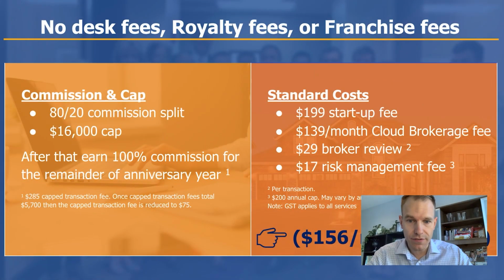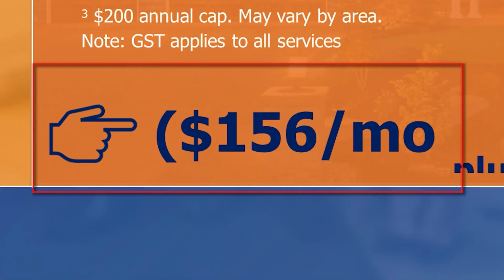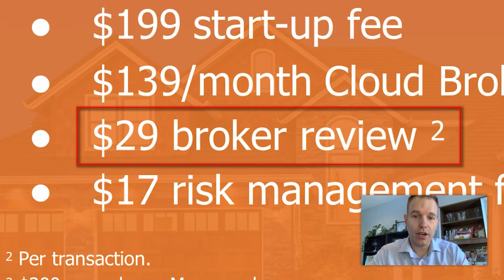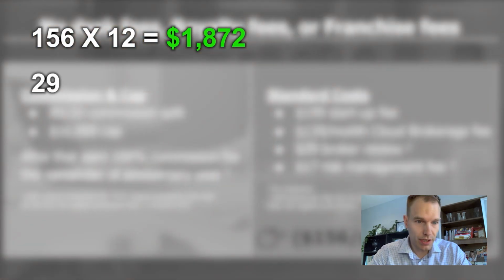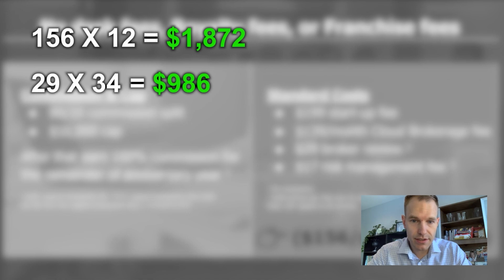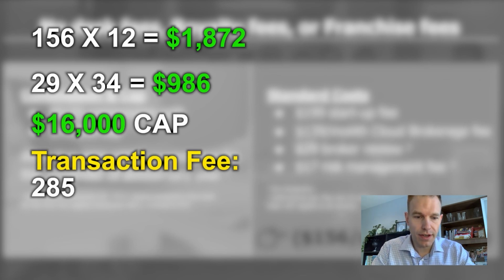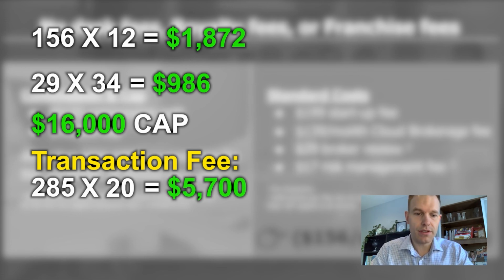So if we go back to the fees that we have here, we can see that it's $156 per month for 12 months. 156 times 12 is $1,872. We can also see here that there is a $29 broker review fee. So $29 times 34 transactions is $986. We also know that we have a $16,000 cap. We also know that we have a transaction fee of $285 times 20 transactions equals $5,700 in transaction fees.